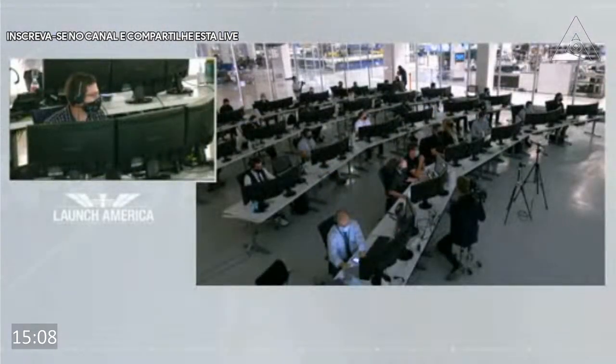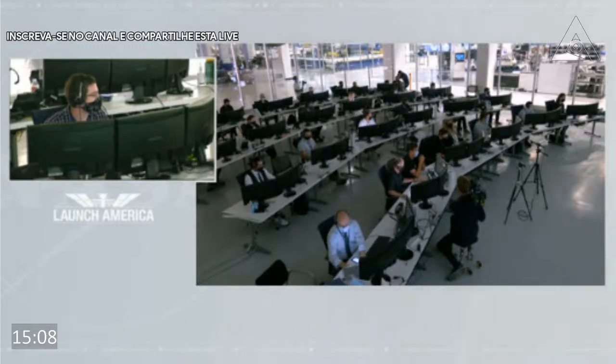Dragon, SpaceX, deorbit burn complete, performance nominal, nose cone closure initiated. Nominal burn, nose cone in work.